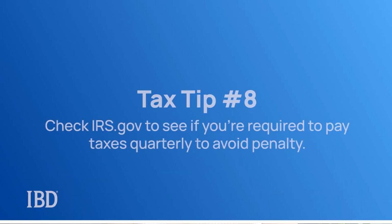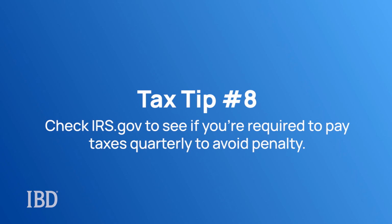Investors should also be aware of if you're required to pay estimated taxes quarterly or midway through the year. Otherwise, you may be subject to penalties. Be sure to check irs.gov for more details on if that's also something that you need to think about.